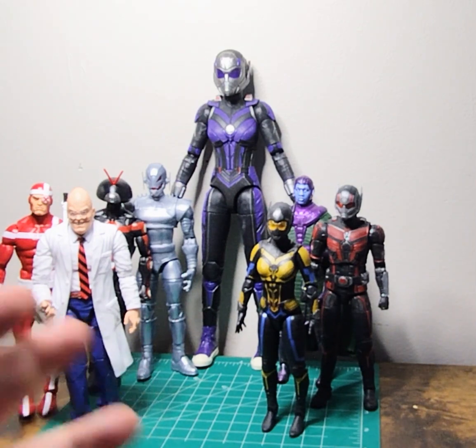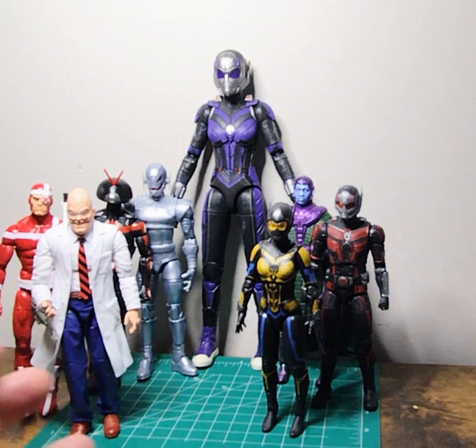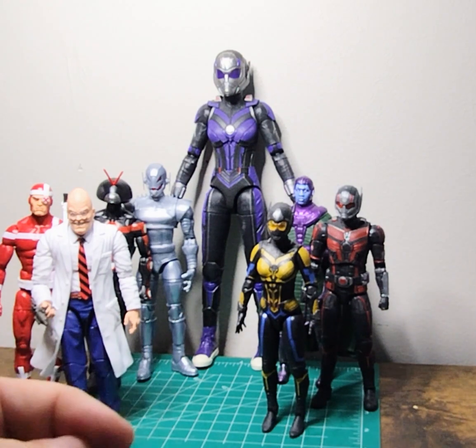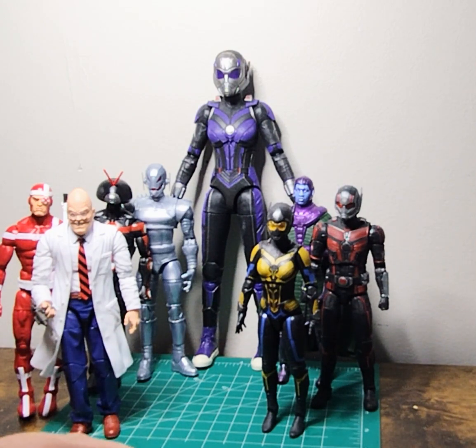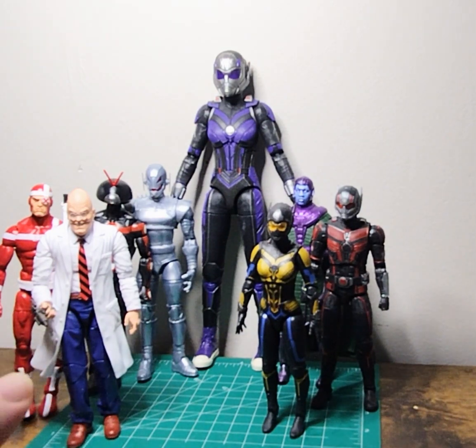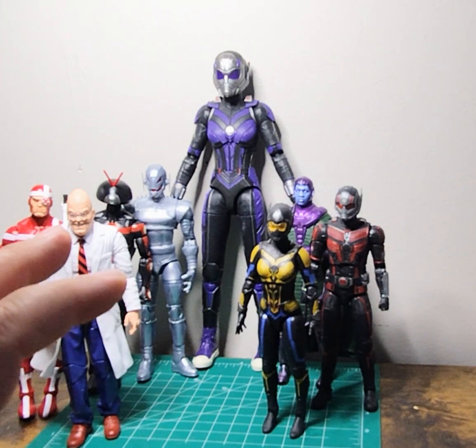At the end of the day, and full disclosure too, when I first got this wave, I got the Wasp figure first, because when these first came out, they were very sparse on the shelves, and Wasp was the only one I saw. I actually gave the leg away to the local toy shop. We have a good relationship there. I give a lot of Build-A-Figure pieces I don't want to my local toy shop, because my intention was not to collect the Cassie Lang figure.